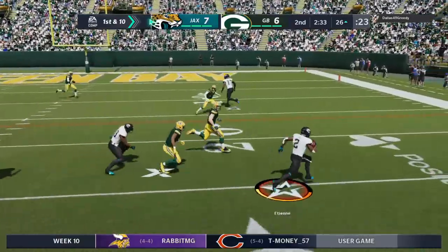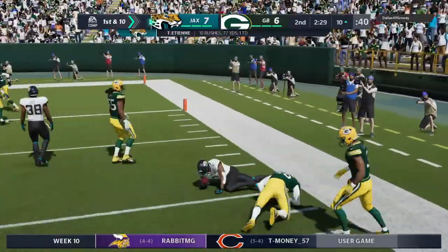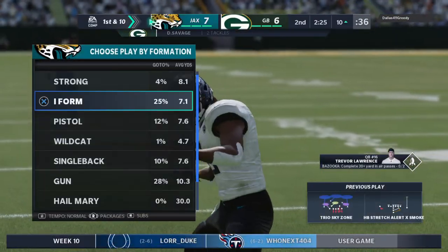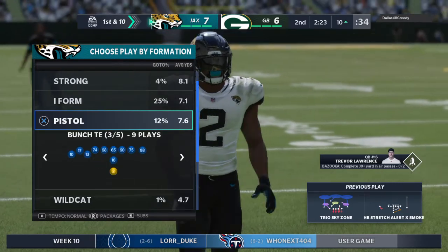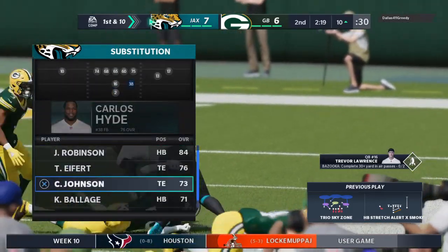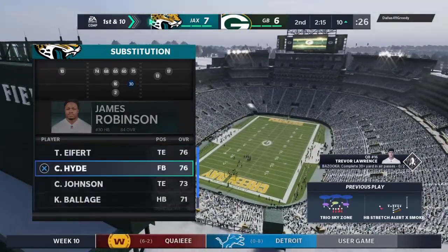Now a handoff looking right. And they'll get this down to the 10. Now they'll have it first and goal following that gain of 17. All right, I got to ask you, with these RPOs, essentially the quarterback has 3 options, right? So what's different from that versus the triple option that we see the service academies run at the college level?